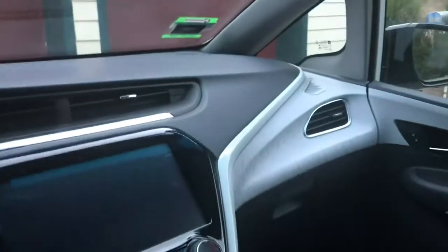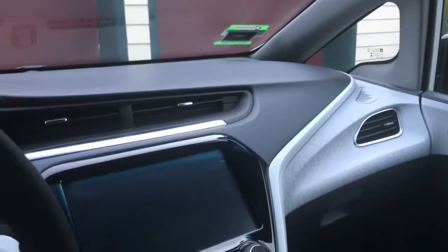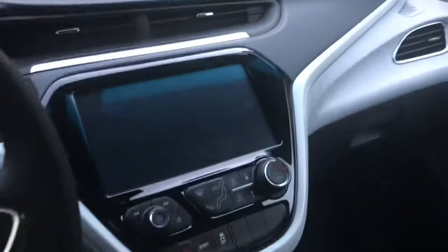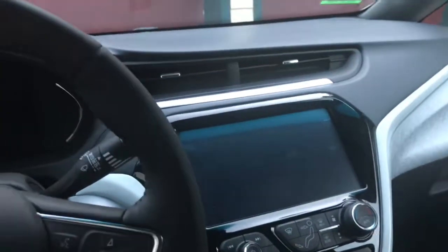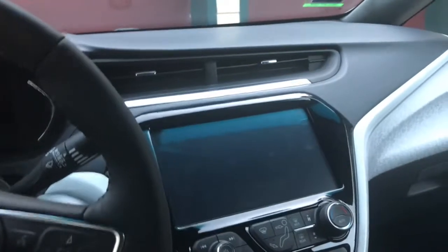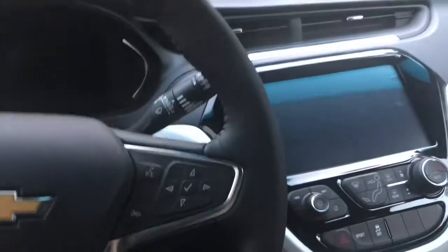Hello and welcome to the interior of the 2019 Chevrolet Bolt. Before we get started, I wanted to say one thing. I'm going to be reviewing this car with it turned off. That's because this is a Stage 2 version, and with this car turned on, it has so many features I want to review that it would take an entire other video to do so. So today, this is just the basics of the interior.